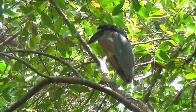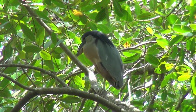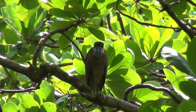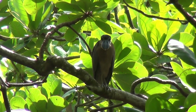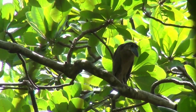At Cahuita National Park. He's got shaggy looking hair, he needs a haircut. So that's a juvenile boat-billed heron. Big frog-like eyes.